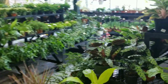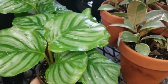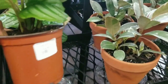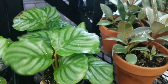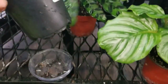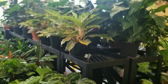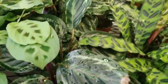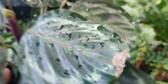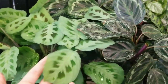Okay, let's check out the calathea. This is the one that I really want. And I'm afraid to kill it. $12.95. You let me know if that's a good price for this size. What is this, like a 3 or 4 inch pot? I like this one too. Rattlesnake. Same price. Aglaonema up there. I think this one is called Medallion. $7.95. Some rabbit's foot. Maranta.